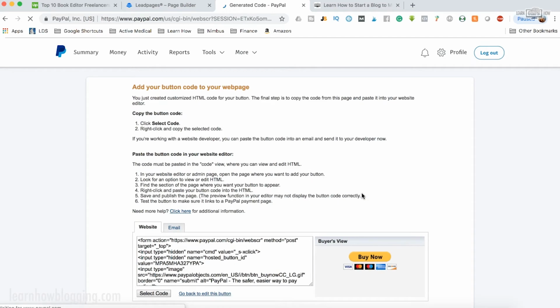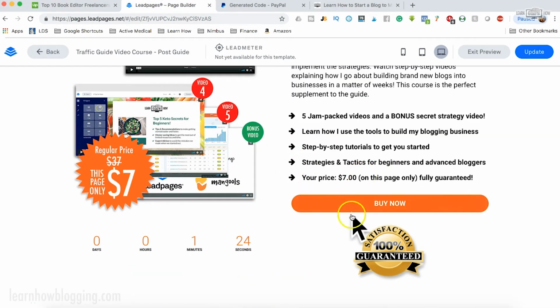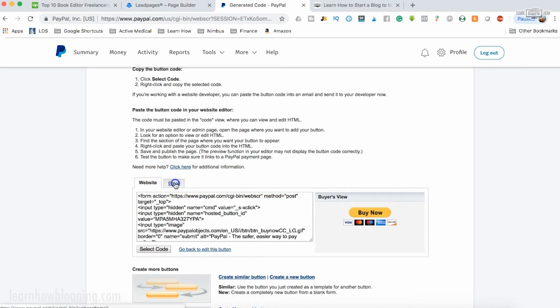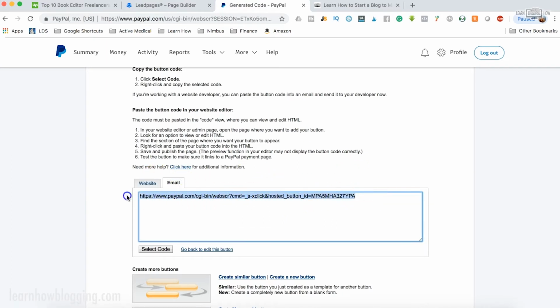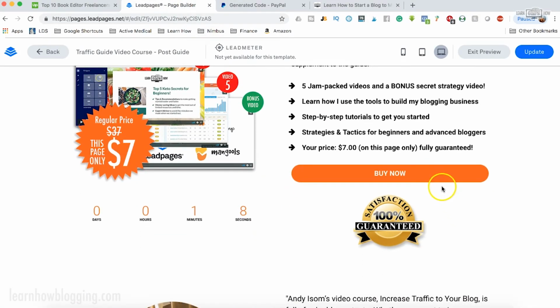Now it's going to give me some code. This code right here that you're seeing is for this exact image. It's going to be an image, and if you click on it, it will take you to PayPal. Now, I could copy this code right here and put it on my page, and then it would be that PayPal button, but I think that the Lead Pages button looks a little bit cleaner, so I use that one instead. So instead of copying this code, I go over here to email, I copy this link, and I come back in here to Lead Pages, and I paste it in.